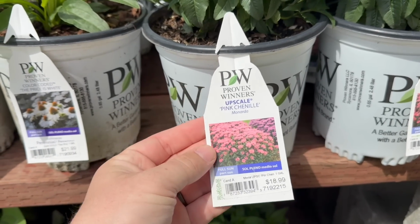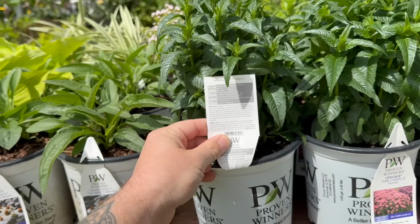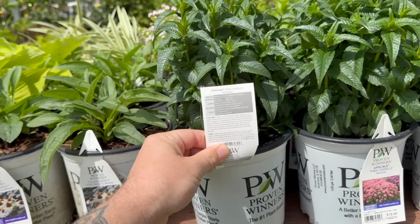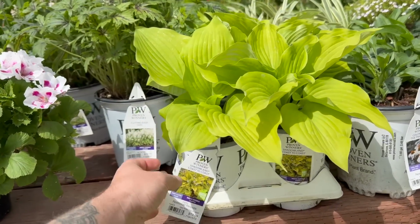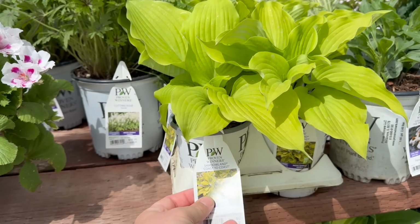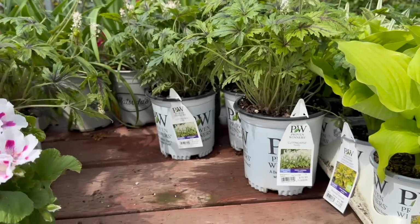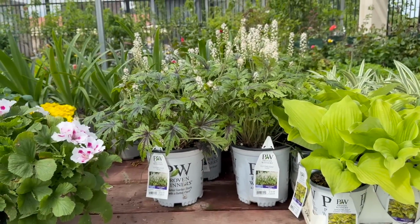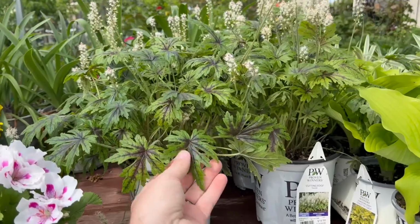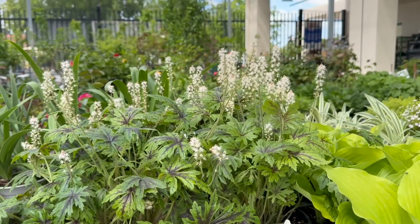So this is a bee balm, Monarda, $18.99. I love this color. Growing zones 4 through 8, 18 to 22 inches tall and wide, full sun. Costas, I think I have some of these. I think I do. These guys are really pretty. Also, look at these. She had a whole bunch of these, and it looks like there's only 4 of them left. This is the Cutting Edge Tiarella. They're so pretty. I love that. And I love the bloom spikes on them also.